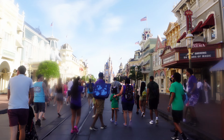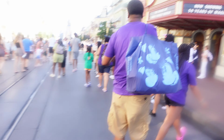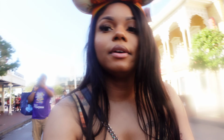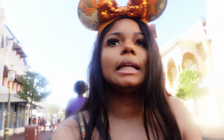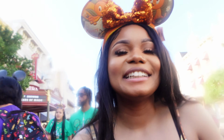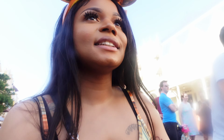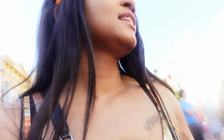At the castle, we are finally here on the inside. Finally made it to Disney World, and the castle looks so pretty. Never thought I'd be able to come to Disney World. We just started walking. It's my first time here. I feel like a little kid. But this is so exciting.